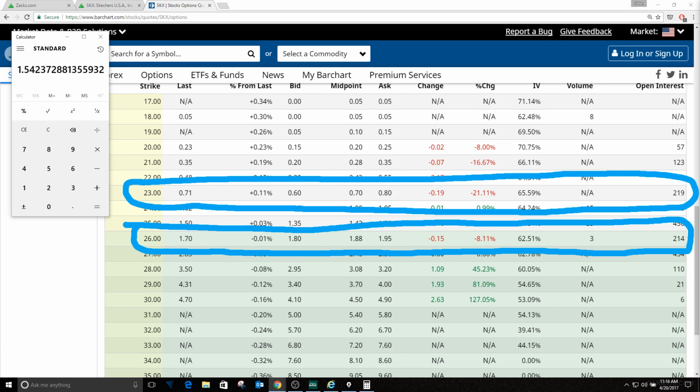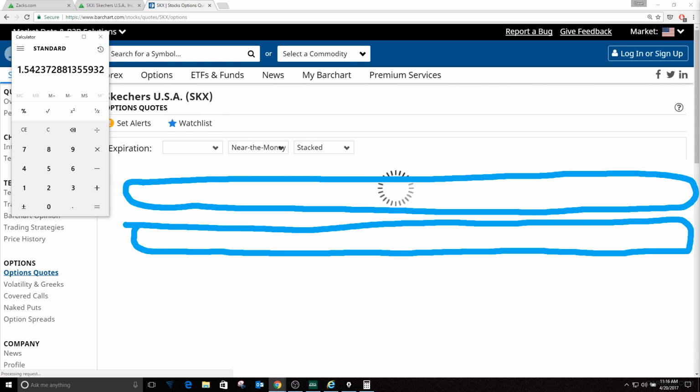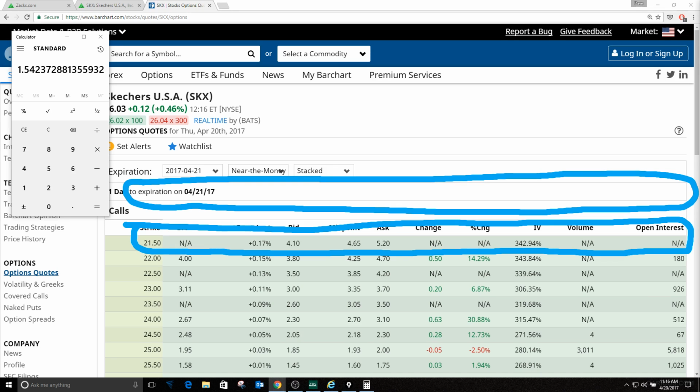So what has to happen for you to make money on this is you would have to see shares of Skechers close at or below $23 at expiration. So that's the long May 19th 26-23 put spread for a $118 net debit. Okay, that's the bearish side.